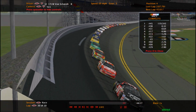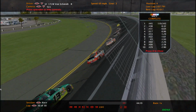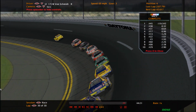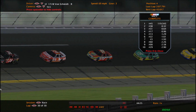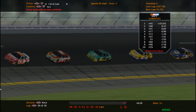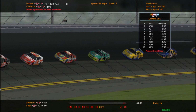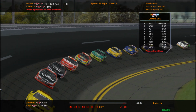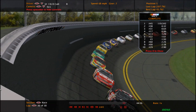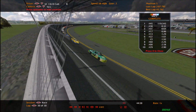Wies von Schmidt getting a solid P4 out of that. I'm sure he would have preferred to stay green because he had a good shot at winning. But he really didn't run top 4 all race. He ran around 10th or so. And around the top 5 is Daniel Colt for Thorsport. What can I say? He had a really sneaky day. We didn't talk about him much. I think I said his name once or twice. And a strong top 5 in his first race.